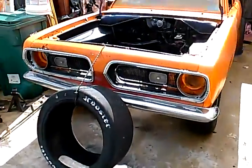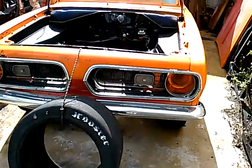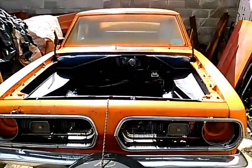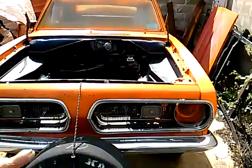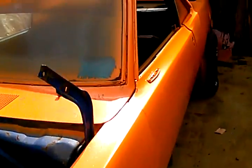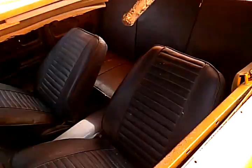Here's the Cuda. I pushed it back with my truck, so I didn't want to damage it. Both grills for the notchback, $1,500. Both grills, all the sheet metal, the hood, the fenders, all these doors and everything like that, the bucket seats, sun visors, all that stuff. I'll probably even put the glove box in here. All that for $1,500 is a steal. That is a steal.